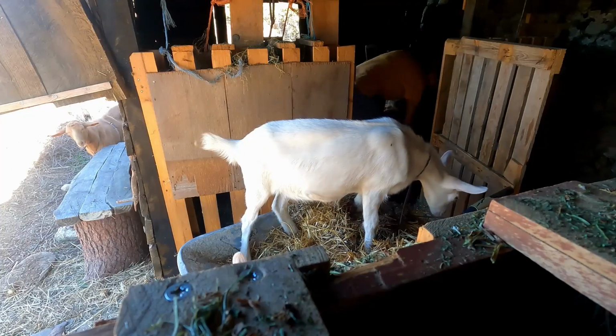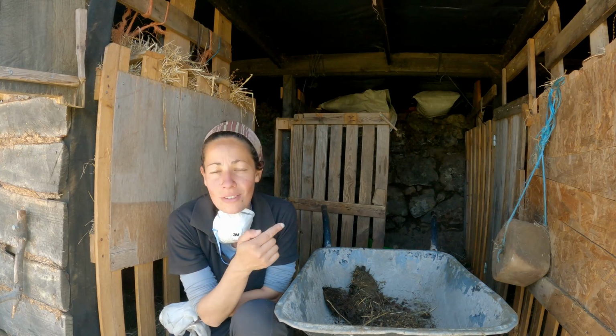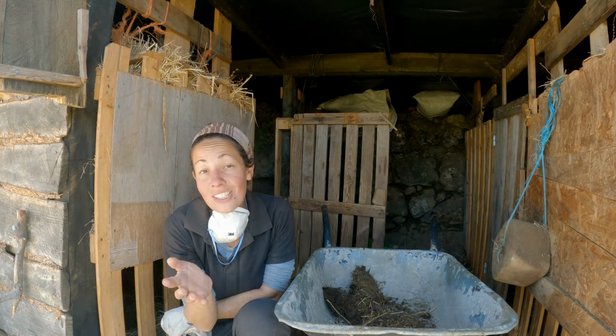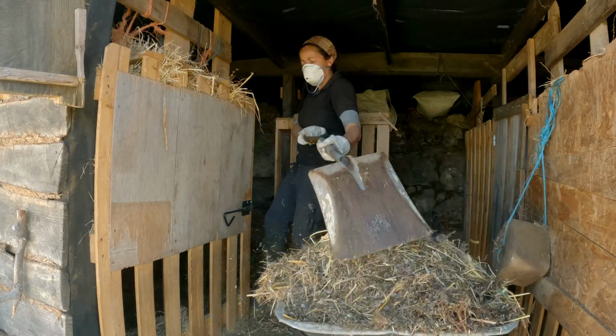When I cleaned this last, they were really small. They were just babies. They were in the way, but they were not as bad as now. Now they're 3 big goats, big-ish. And it was too much for me, really. I wasn't going to get anywhere today.